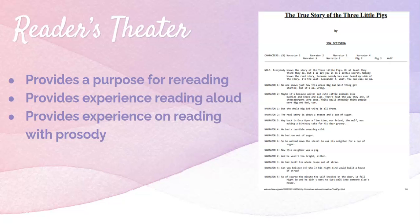For example, one year with the AIG group that I had, we worked on the preamble to the Constitution, and we created it and made it into a Reader's Theater. Well, that sets a purpose for rereading, because sometimes you have students who are a little reluctant to reread something. This sets the purpose for rereading. It also sets the purpose and provides an experience to read aloud, and then it provides that experience for reading with that prosody that we're looking for. Students will automatically want to practice it if they're going to be reading it out loud to their small group or to their class or to a group, whichever group they might be reading it to. It gives them purpose for rereading it so that they can get better and then they can practice and they know they're going to do well on the story.